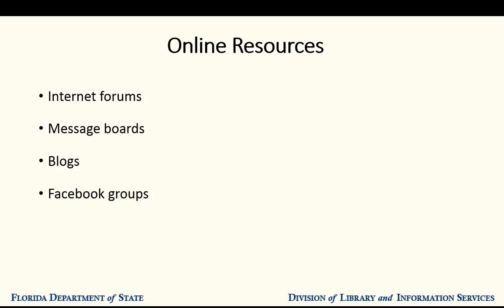The internet forums are very good for connecting with people who may be searching in a similar area. So you find some of that on the Ancestry.com message boards. There are blogs out there on methodology and research. There are even Facebook groups for people doing specific kinds of research.